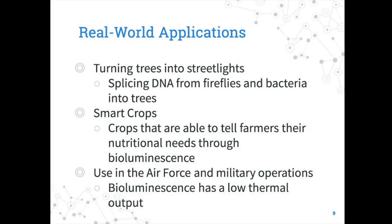Bioluminescence could be useful for use in the Air Force or other military operations. The oxygenation reaction between luciferins and oxygen that produces light is a very effective reaction, with about 98% of energy that is involved in the reaction being released as light. In comparison, traditional filament light bulbs are about 2% effective. These light bulbs also release a lot of energy in the form of heat rather than light. Bioluminescent reactions have a low thermal output. By using bioluminescent sources as light sources, heat-seeking devices would be rendered relatively useless.